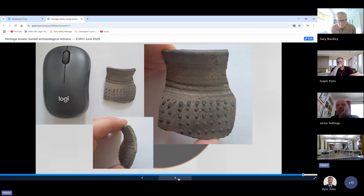Exactly the same date as the sailing ware, exactly the same date as that Roman piece of pottery, but that would have probably been made locally. And that one I found when I was a little kid riding my bike across a field in Harlow, in Essex.